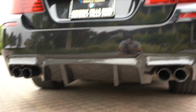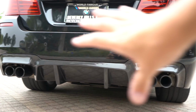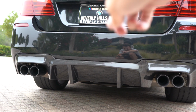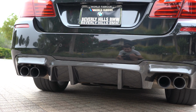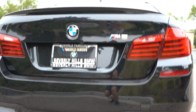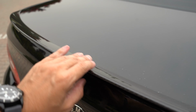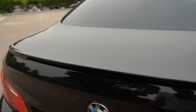Also, the owner spec'd out this diffuser that is also carbon fiber, which has a good appearance as well. We were looking for the three prong one as well, but it looks a little bit too small, so I think it looks perfect on this size of a car. So we'll jump here, and you can see also it's the same weave pretty much as the other carbon additions, so this is stock on the car.